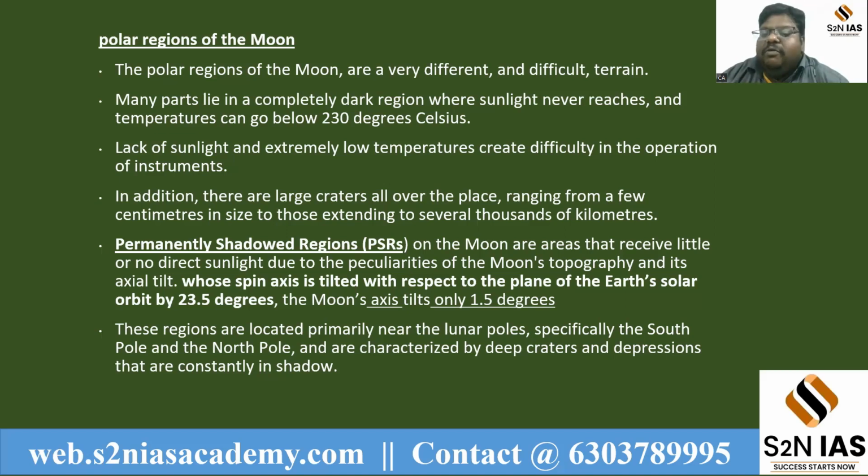The moon's axis tilts only 1.5 degrees. Because of this difference, we don't get sunlight in those regions. These regions are located primarily near the lunar poles, especially the South Pole and the North Pole. So the South Pole and North Pole may have ice deposits, and these are characterized by deep craters and depressions that are constantly in shadow. Because of these reasons, the PSRs are available in polar regions.